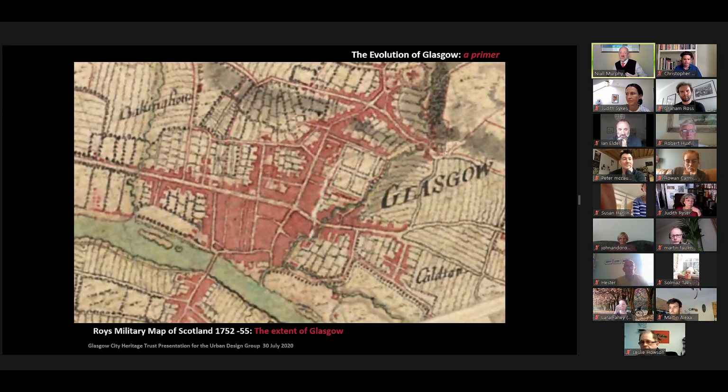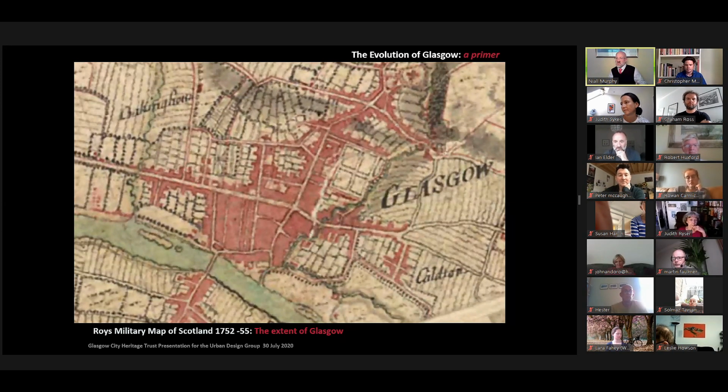So this was done just after the Jacobite Rebellion. So it gives you an idea of what the scale of the city was at. So it was a very small settlement still at that point. You're probably talking 20 to 30,000 people living in the city at that point.